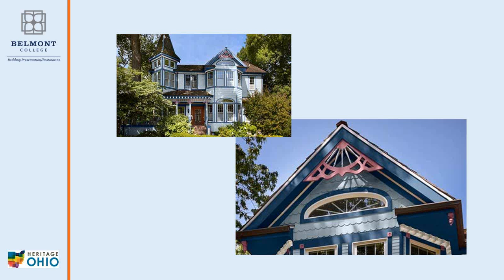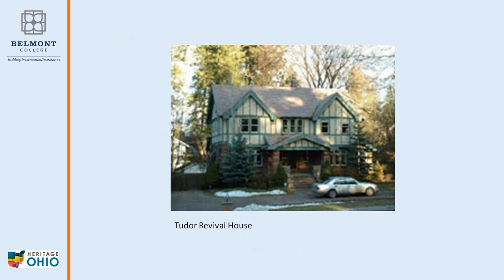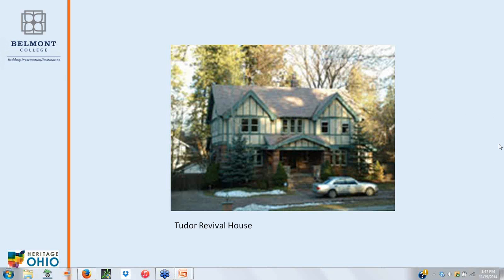for a Queen Anne house. Our early 20th century revivals, something like a Tudor house might have the colors of the brackets or the timbers either a dark or chocolate brown or a green color like this, where the inset is a lighter color. That was very typical. Colonial revivals will often have a standard body color or brick, and then have a white highlight color.